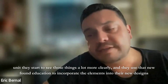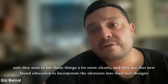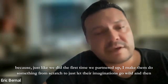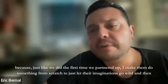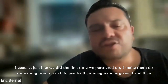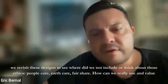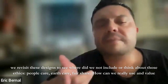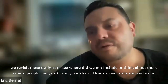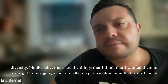Unit, they start to really see those things a lot more clearly. And they use that newfound education to incorporate the elements into their new design. Because just like we did our first time that we partnered up, I make them do something from scratch, and just let your imaginations go wild. And then we revisit these designs and try to see, okay, where did we not include or think about those ethics: people care, earth care, fair share, and how can we really use and value diversity, or biodiversity.